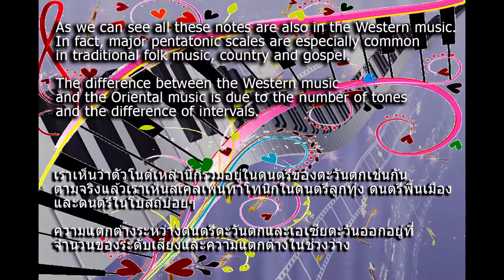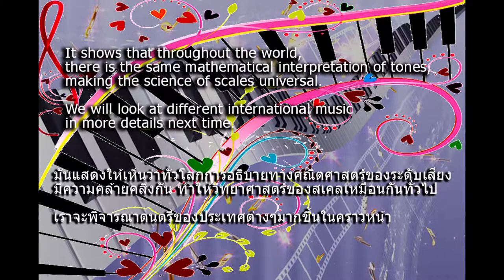The difference between Western music and Oriental music is due to the number of tones and the difference of intervals. It shows that throughout the world, there is the same mathematical interpretation of tones, making the science of scales universal. We will look at different international music in more detail next time.